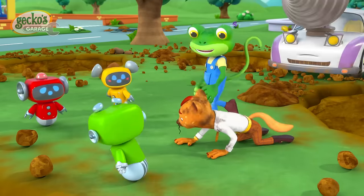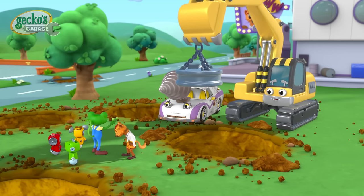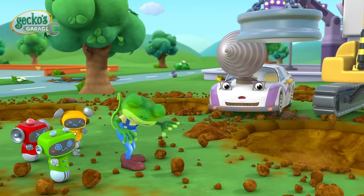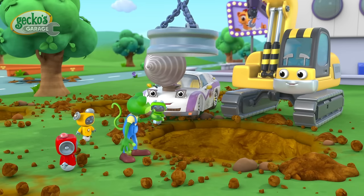You're safe now, Mr. Weasel. But, oh dear, there's a lot of mess to clean up. I don't see why I should have to clean it up. This isn't my fault. I'm okay. We'd better get a rope, Green.